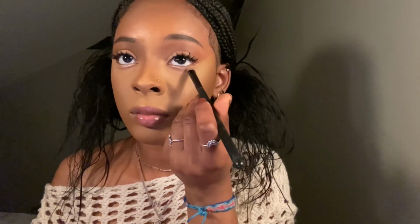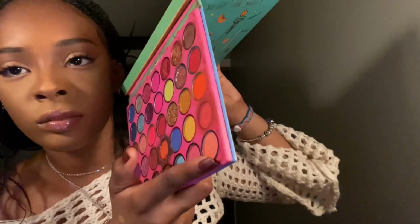And then I went in with some highlighter and a brush to blend it out. And I ultimately ended up adding more white because it made the Aegyo style bags stand out more. So you really don't have to do much blending, but definitely add that highlighter.